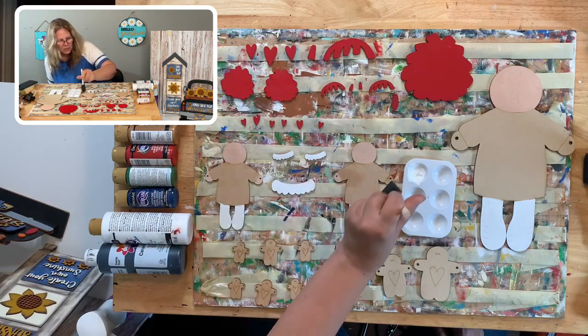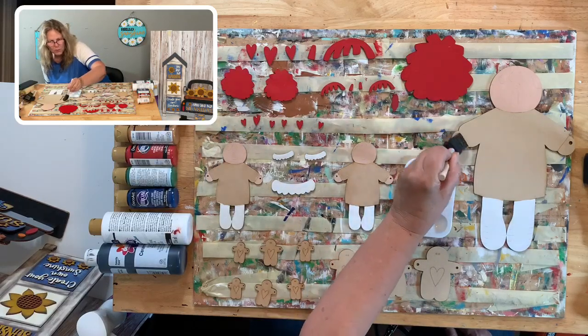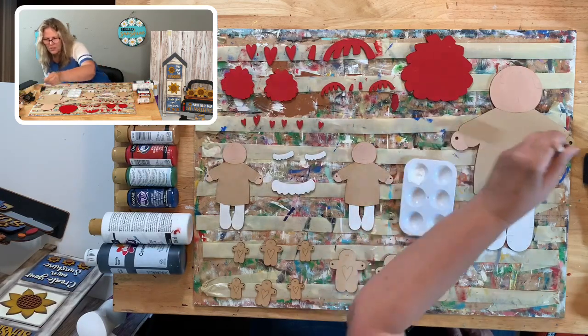This will paint up quickly. The longest part will be the stripes and the frosting on the gingerbread. That's the longest part of this whole project. So you could do quite a few of these at a time.